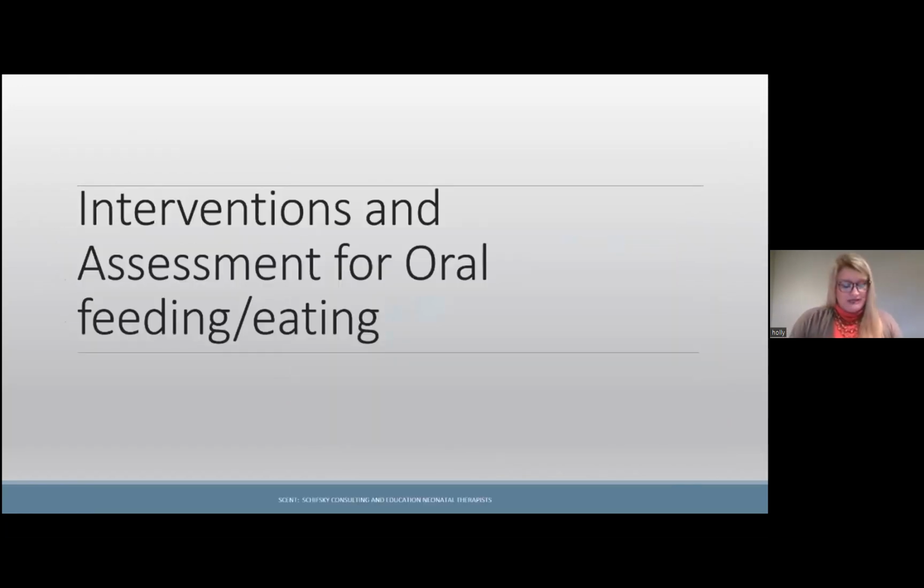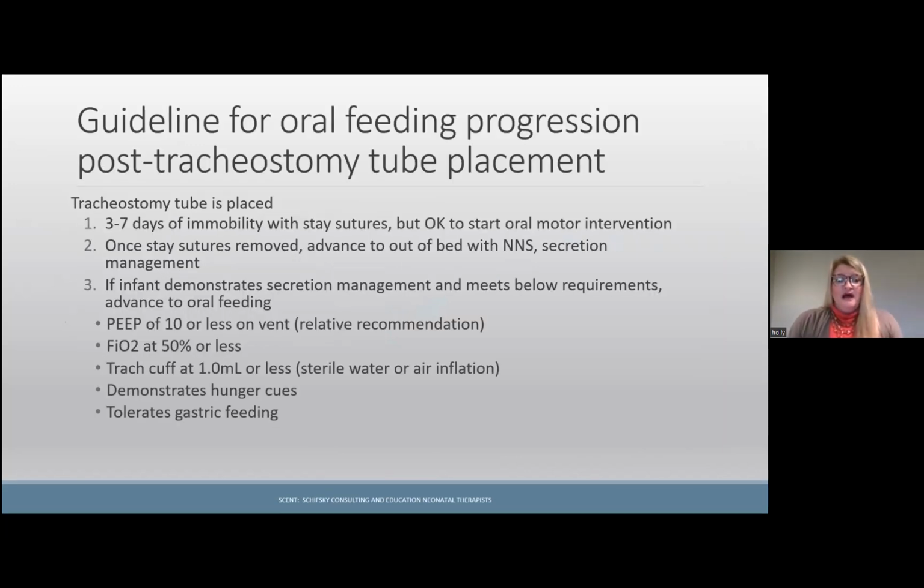So let's move into assessment and treatment for the duration of our talk today. I'm sharing with you a guideline that has been created and utilized within many NICUs and or subacute levels of care for initiating early oral feeding experiences.